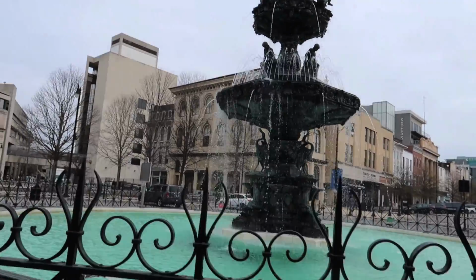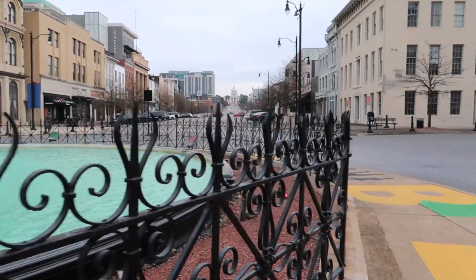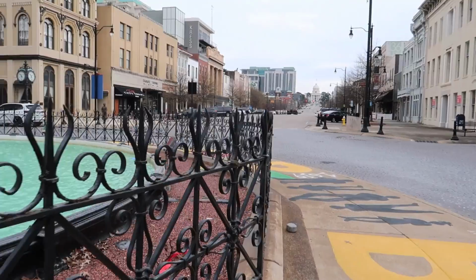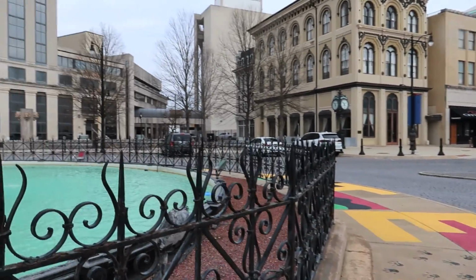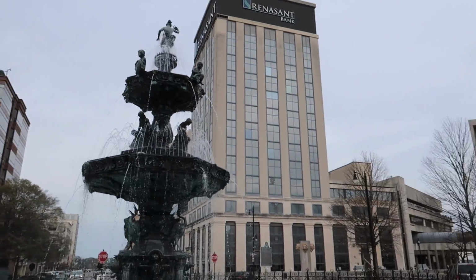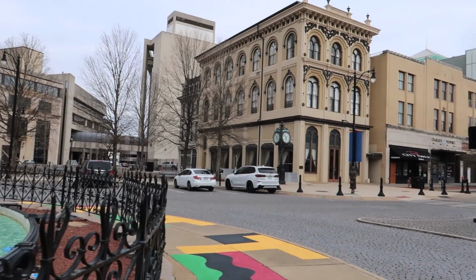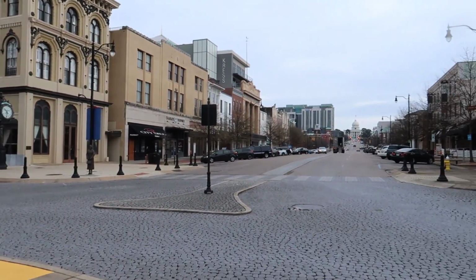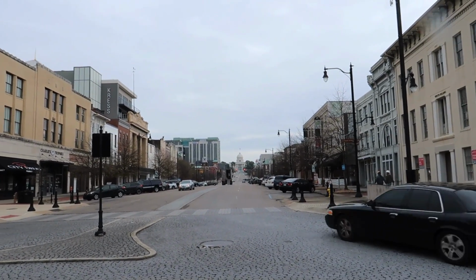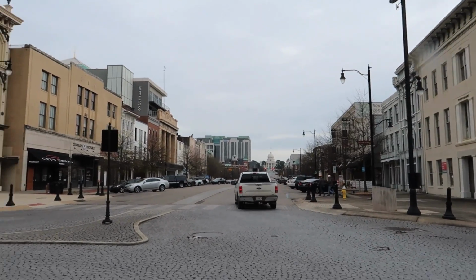This fountain is at the beginning of Dexter Avenue, which was named after Andrew Dexter, the founder of the city. That was in 1817. Just giving you a look at some of the really old historic buildings. Now there's the Capitol at the end of the street. We'll be going up there later. Gonna go back to the hotel and get the wife for that. She likes to do that kind of stuff.